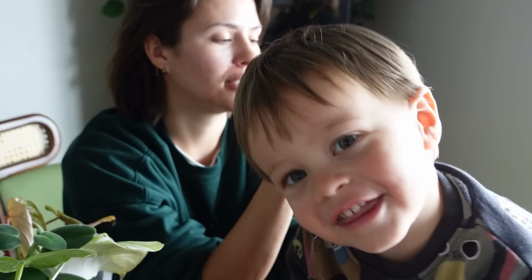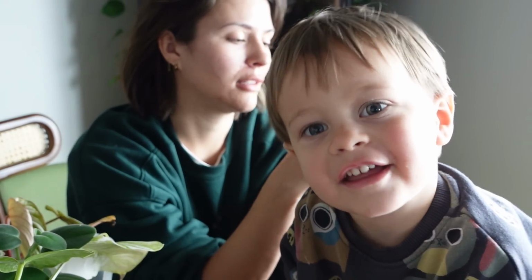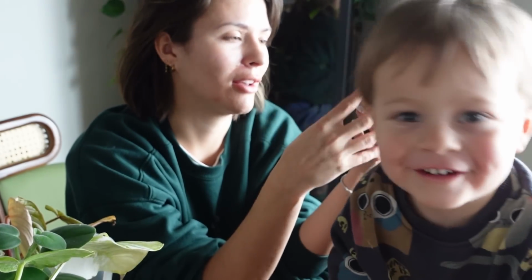This is a liquid bag. Got my little helper right here, of course. It's a liquid bag. Ow!